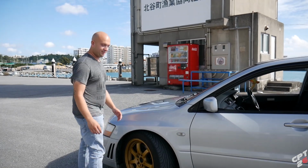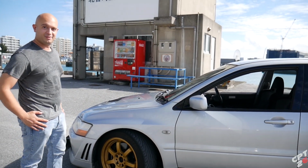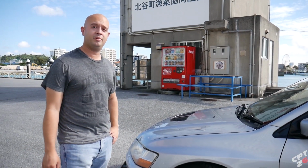All right, man, so 2001 Mitsubishi Evo. For the record, for the viewers out there, this is probably my favorite Evo ever put out from the manufacturers. But 2001, when did you get the car? Got it about a year and a half ago.